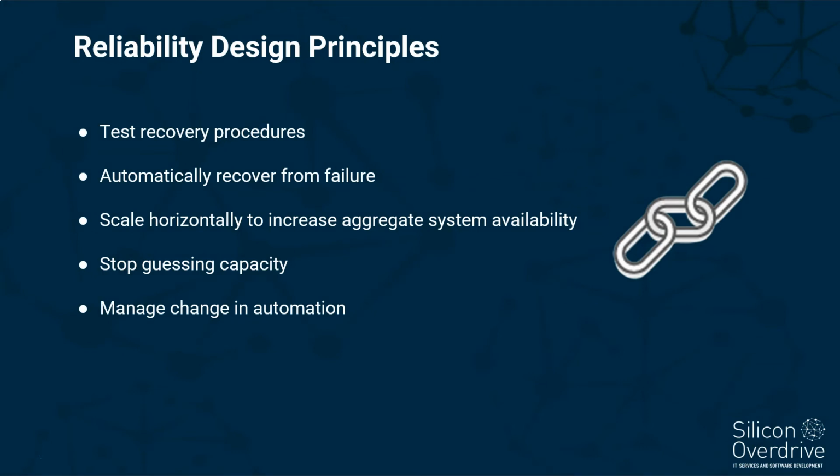When it comes to reliability design principles, we first test recovery procedures. In an on-premise environment, testing is often conducted to prove the system works in a particular scenario. Testing is not typically used to validate recovery strategies. In the cloud, you can test how your system fails and you can validate your recovery procedures. You can use automation to simulate different failures or to recreate scenarios that led to failures before. This exposes failure pathways that you can test and rectify before a real failure scenario, reducing the risk of components failing that have not been tested before.